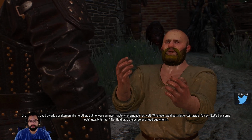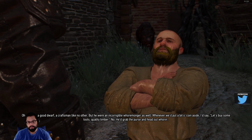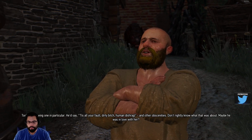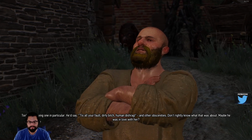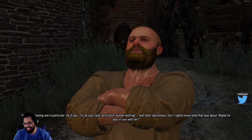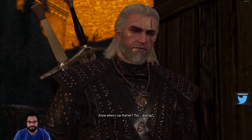Whenever we put a bit of coin aside, I'd say, let's buy some tools, quality timber. No, he grabbed the purse and headed out whoring. Took to following one in particular. He'd say, 'Tis all your fault, dirty bitch, human dish rag,' and other obscenities. Don't rightly know what that was about. Maybe he was in love with her. Know where I can find her, this dish rag?